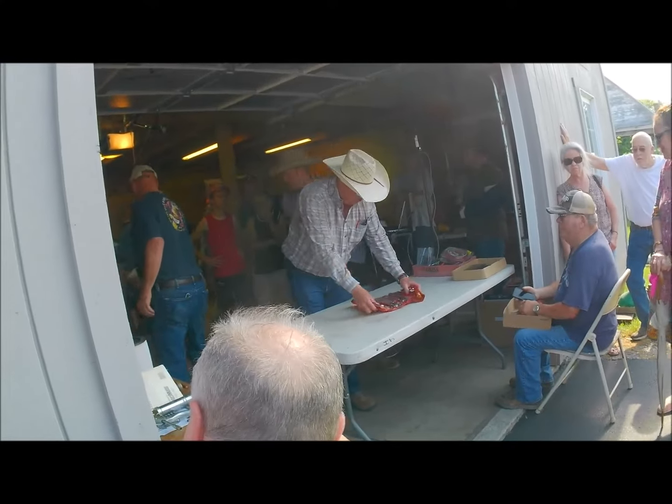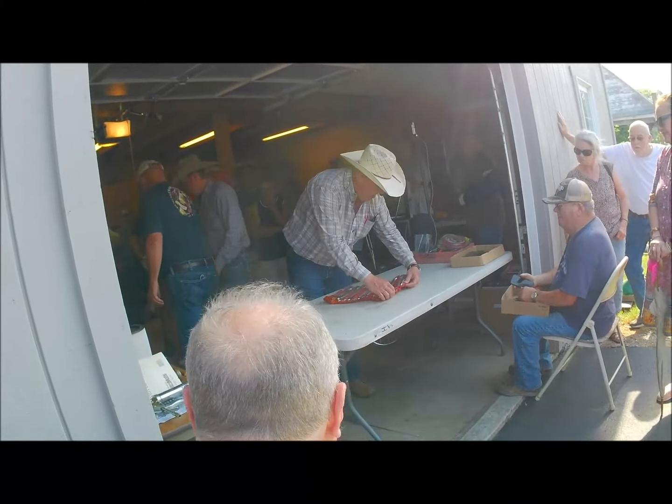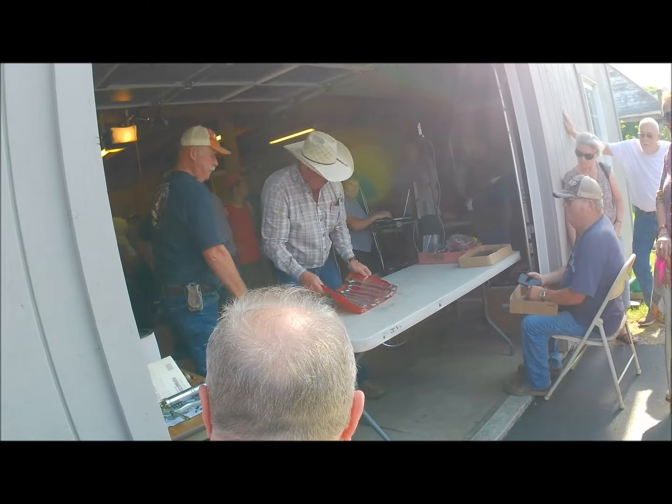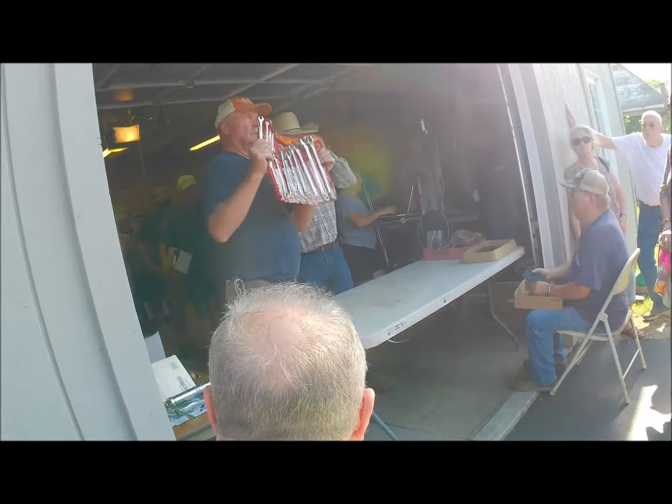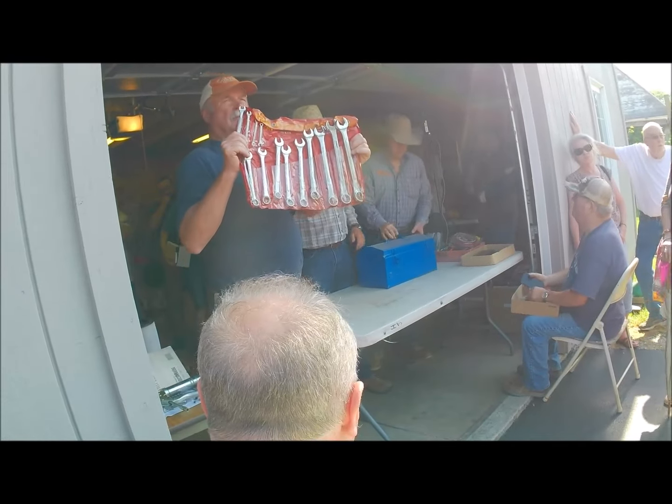Grab that blue toolbox. Oh my, look at that right there. You've got one Craftsman wrench in here, and then you've got all the rest of these on a wrench set. Somebody get $25, give 10, 5, 10. I'm at $5 now, 7.50.